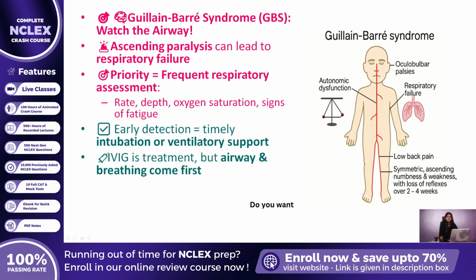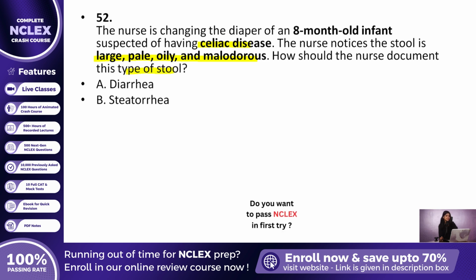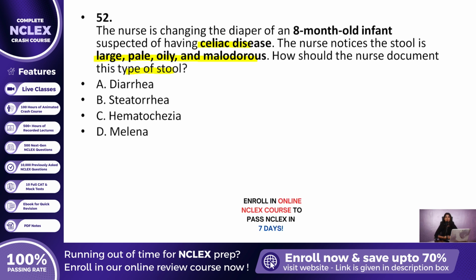Let's move to question number 52. The nurse is changing the diaper of an 8-month-old infant suspected of having celiac disease. The nurse notices the stool is large, pale, oily, and malodorous. How should the nurse document this type of stool? Here are the options. A. Diarrhea. B. Steatorrhea. C. Hematochezia. D. Melena. The correct option is B. Steatorrhea. Here is the rationale.